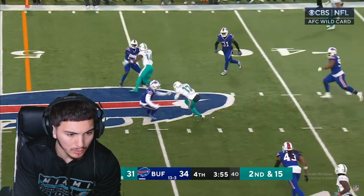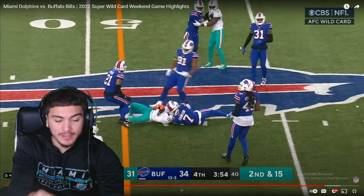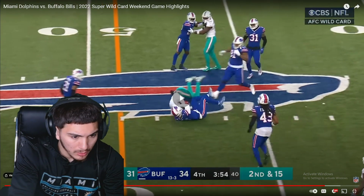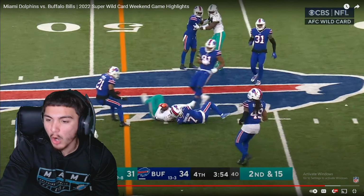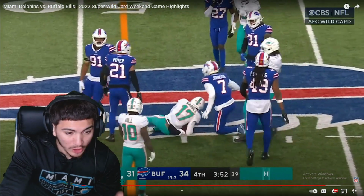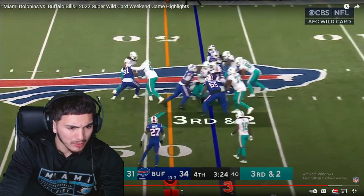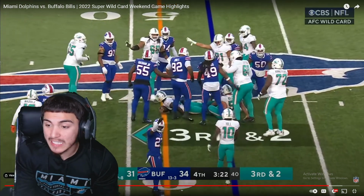Milano, there's the completion. Hey, that's third and one. That's third down and one, not third down and two. It's in jeopardy, Milano. There's the completion to Waddle. He's down right here. How is that third and two? That's literally third and one. Turns around to make the grab. And that's third and one, about 2 yards shy of the first. That should be third and one, not third and two. I guess, bro, because that's a first down if it's third and one.